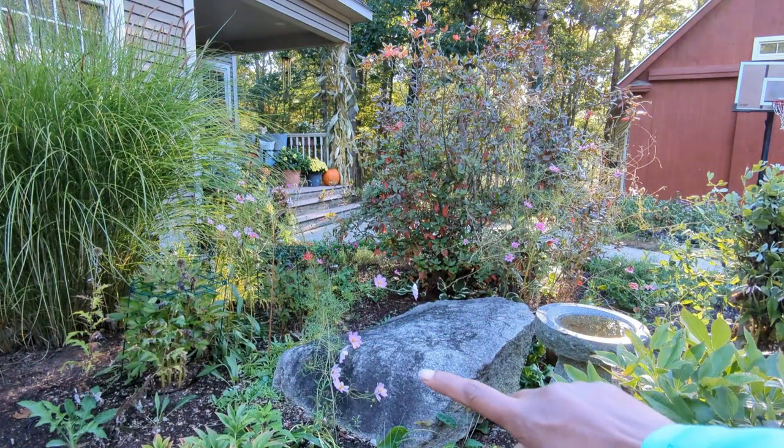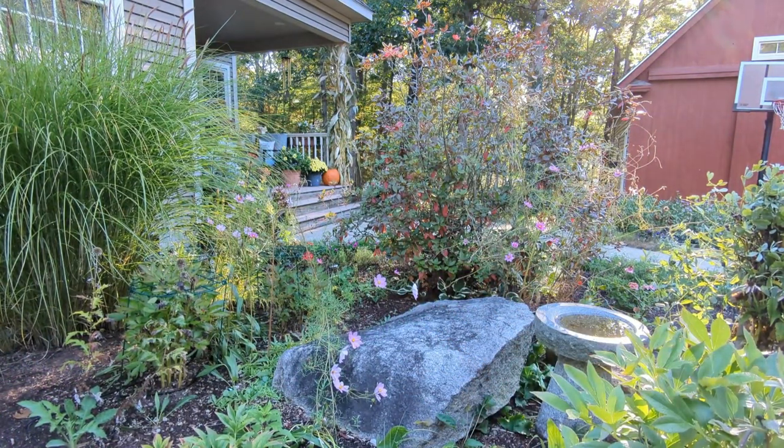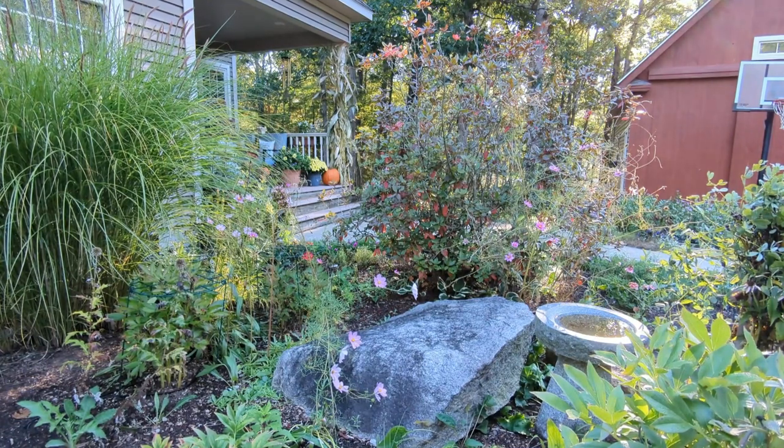I have some cosmos that self-seeded itself, and honestly, I'm loving the color. I think it's very pretty and adds some whimsy to this bed.